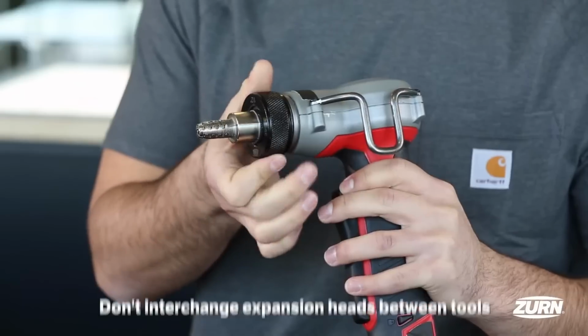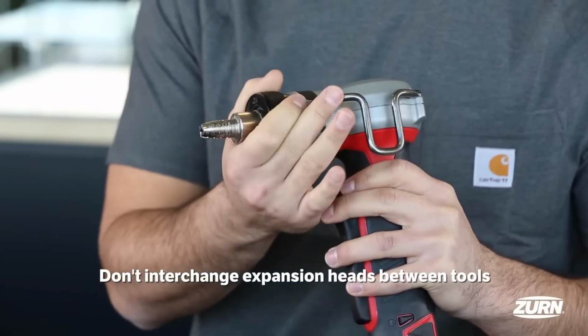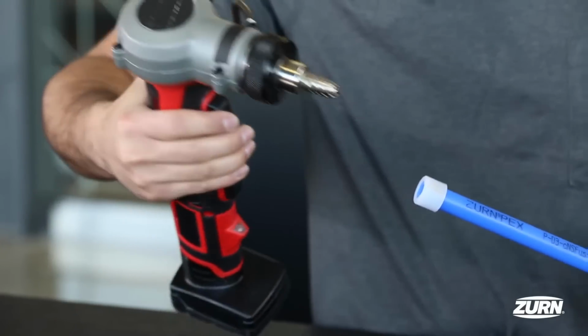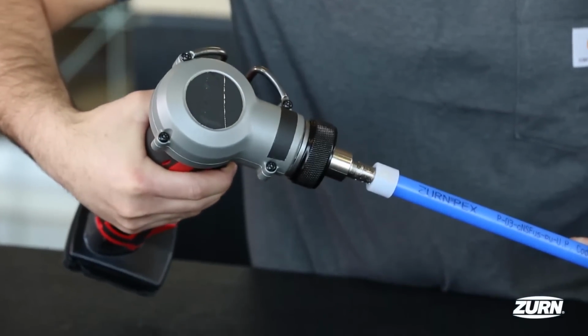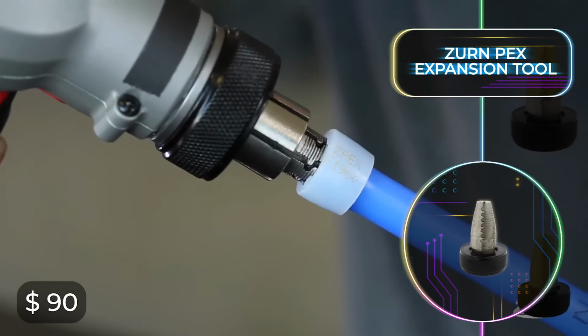The rings on this tool are marked for quick referencing, and you are able to use it with both manual and power tools. Even in the cold weather, you'll be able to enjoy high quality and error-free expansion with this tool, and the expansion head will definitely shave valuable time off your project at a price of $90 per expansion head. This is a must-have tool.